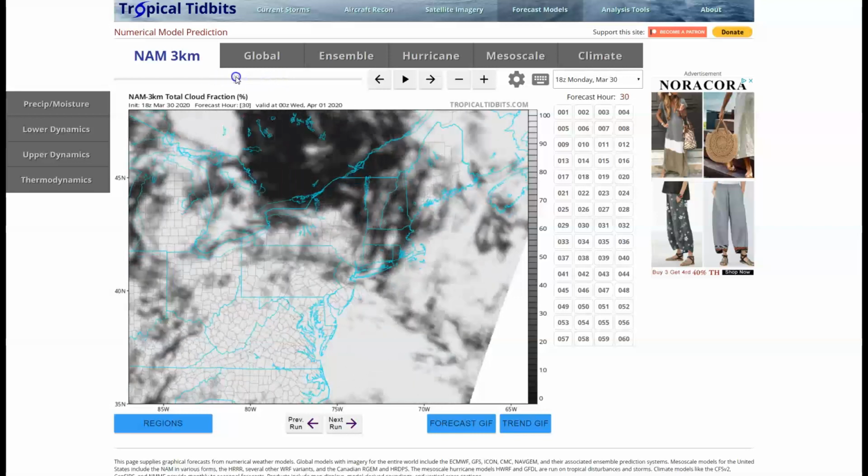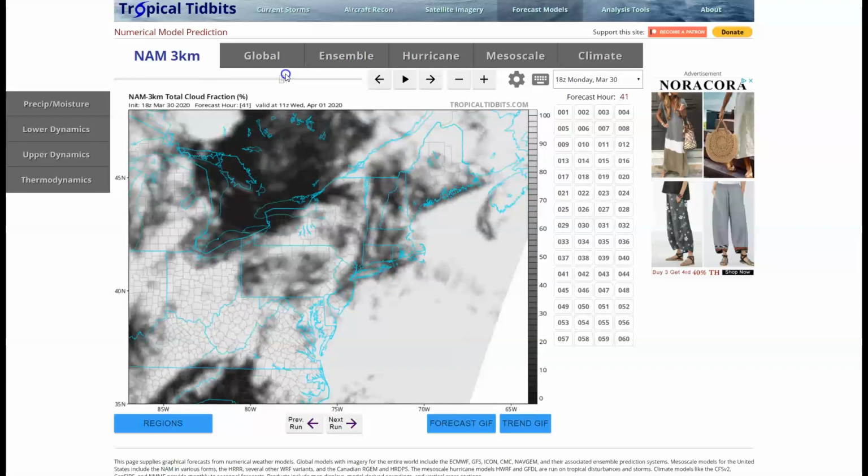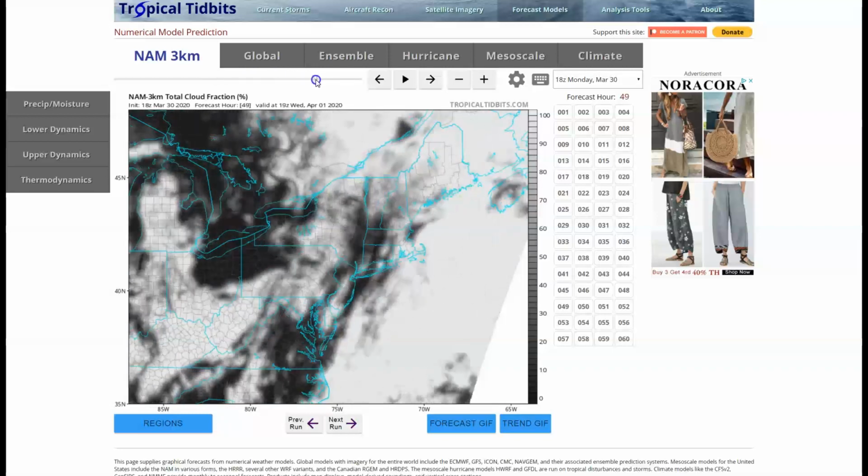Anyway, we have a backdoor cold front, lots of clouds. It will be evident through the area tomorrow as well.